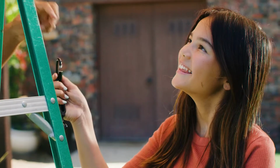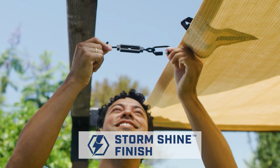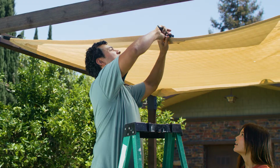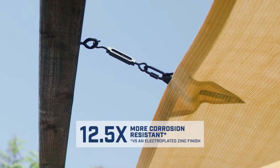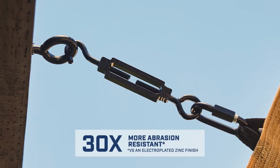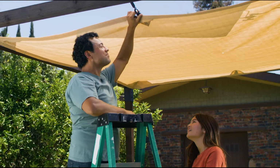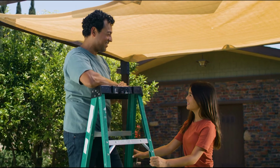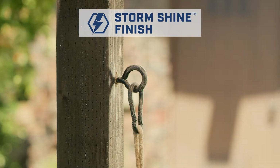With a sleek and polished look, our new wire goods Storm Shine finish provides increased durability and longevity. The Storm Shine finish is 12.5 times more corrosion resistant and 30 times more abrasion resistant than an electroplated zinc finish, which means it is built to withstand whatever the weather throws at you. That includes rain, snow, dust, and harsh sun.